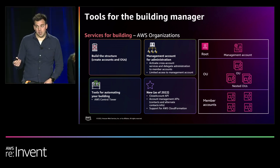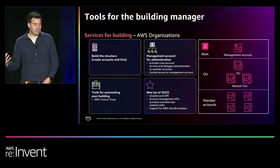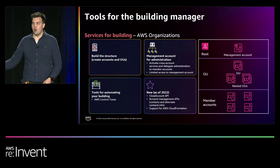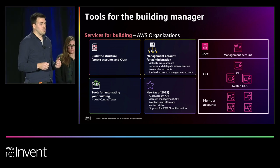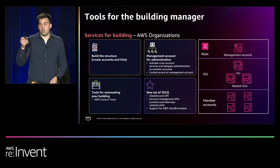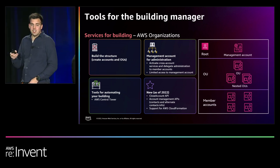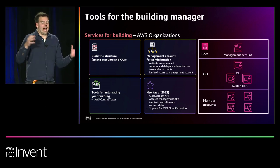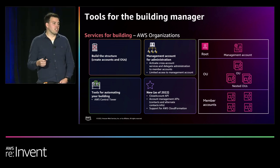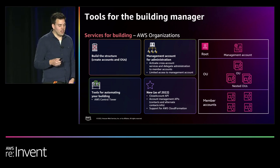And then if you are familiar with Organizations, but you haven't been keeping aware of what's been going on, as of this year, you can now close accounts from your management account within the organization. Although be aware that you can only close up to 10% of active accounts within your organization. Again, we talk about scalability. Having to close a large number of accounts is limited by this API.